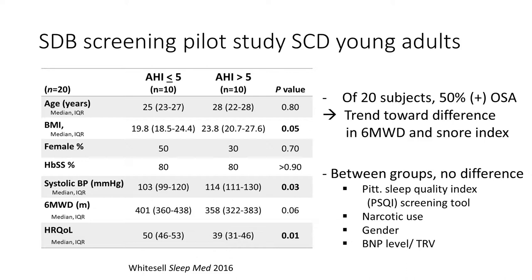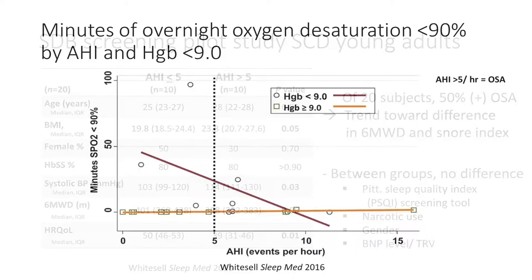There was a trend toward a lower six-minute walk test. But otherwise, between the groups, there was no difference in a well-established screening tool. There was no difference in narcotic use, which I think might have been surprising, but again, it's a small pilot study. No difference in gender, no difference in BNP levels or TR velocity.